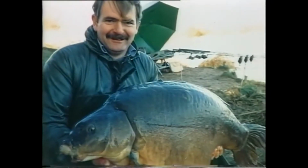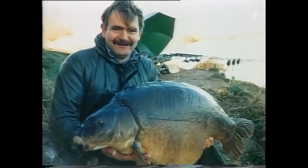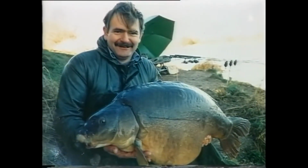So, for me, it's a sad ending really, because I caught my first 30-pound carp here, and earlier this year in January I caught a 40 from here. My first 30, my first 40. I've had most enjoyable trips here. So it's sad really that the fishery is going to come to an end.